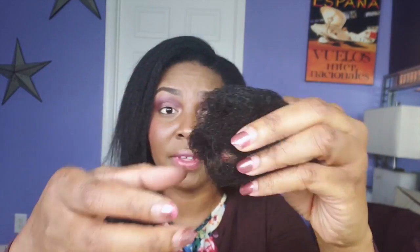I started kind of keeping track of that. So this is really pretty much like halfway through January. And to me, that is a lot of hair. And then I stopped overnight conditioning because, again, from what I'm feeling, overnight conditioning is no longer good for my hair. That's just how I feel. It's just not working.